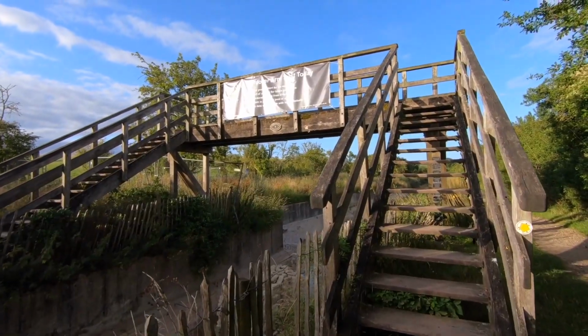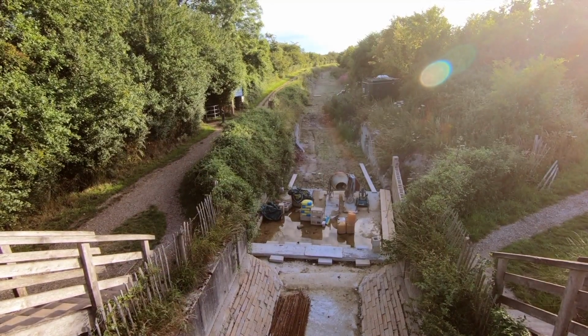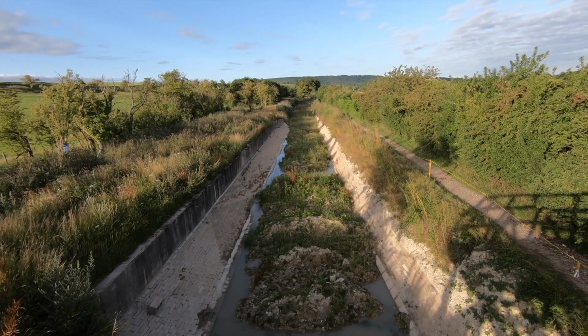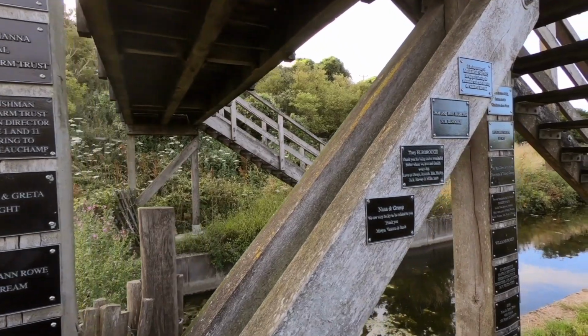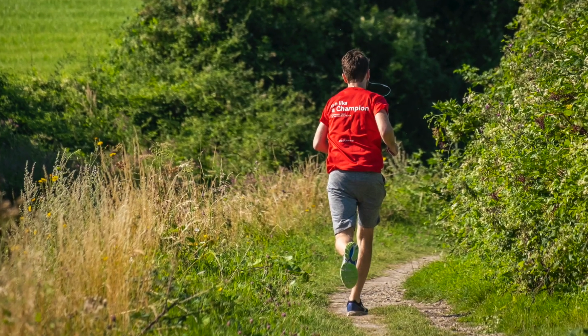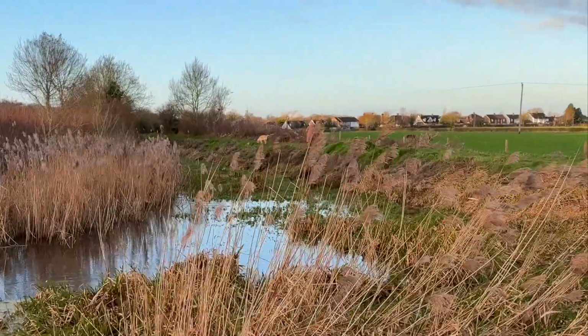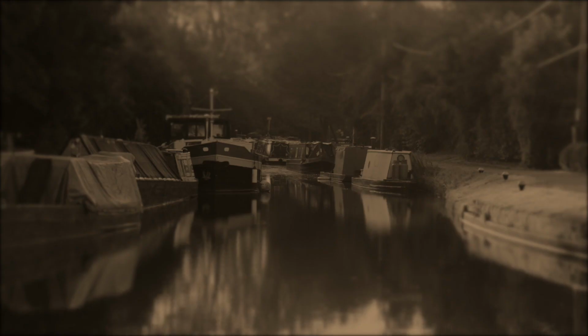Doggedness and determination are the hallmarks of the restoration of the Wendover Canal, conducted over the last quarter of a century by teams of hard-working volunteers, with the vision of creating an environmentally friendly leisure area close to rapidly expanding urban developments.